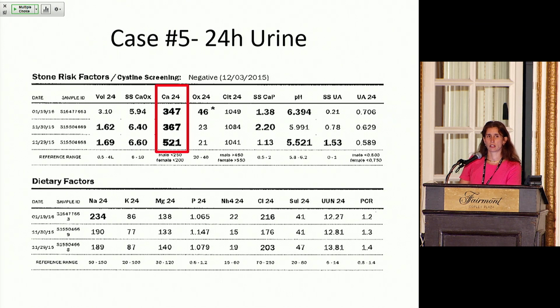We did a 24-hour urine as a Litholink on him, and the most notable thing here, other than mildly low urine volumes at 1.6 liters, was his calcium level, which the first time I did it was 521, and otherwise in the 300s. In most people, normal urine calcium should be under 200 in women, under 250 in men. So this was quite high. One of the days he had a high urine sodium, and in the loop of Henle, you can get a paracellular drag of calcium, and that will increase the calcium. But the other 2 days, it really wasn't overly high, so that was probably not the major reason.